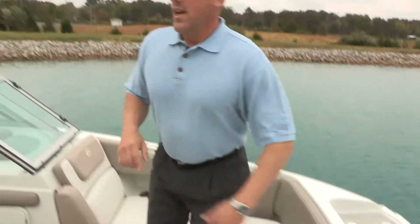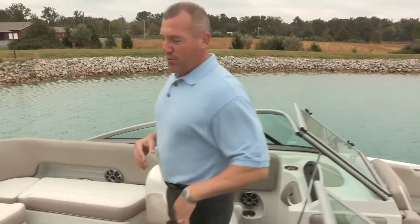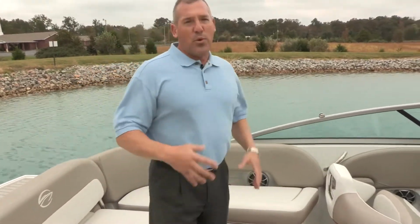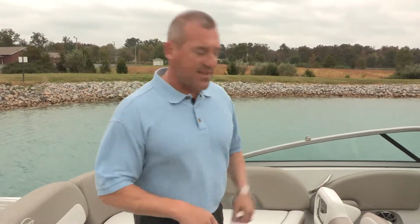One of the features I want to go back and touch on was one that I did miss earlier in the cockpit design, and that was the undermount cockpit storage drawers. It's one of the features that we really were excited about in our larger boats, and we were able to bring it down. This is the smallest boat in our lineup that we were able to redesign the stringer system with to capture this exclusive feature.